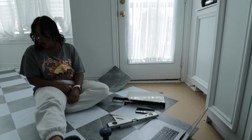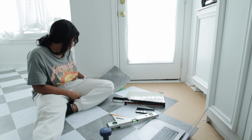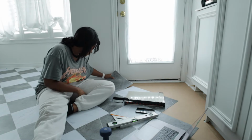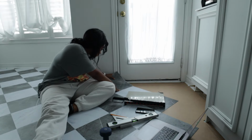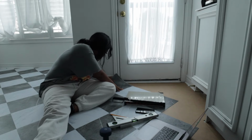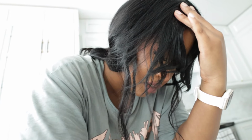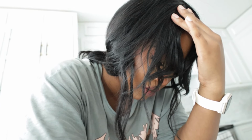We have one more row. But all I want to do is lay down right now. Sorry, I didn't realize my eyes are closed. That's how I'm not feeling well. But I want to get this done, and I want to get this video up. Hopefully it's not another month before I get this done. I'm so upset. I don't need to be sick right now.